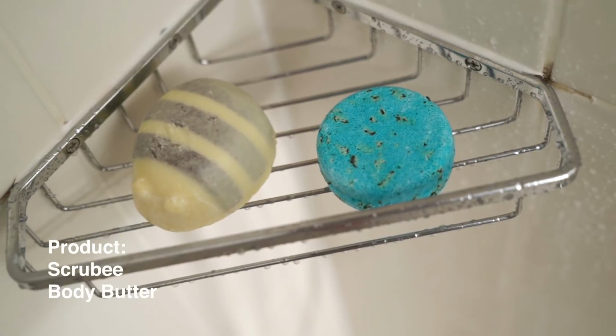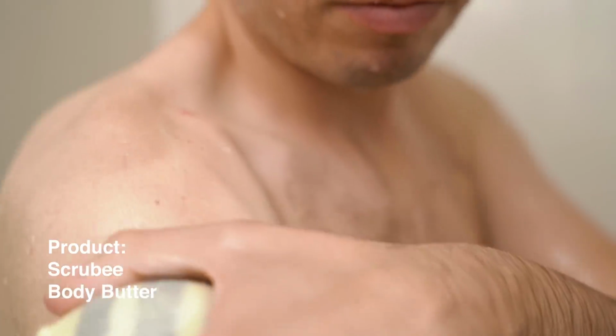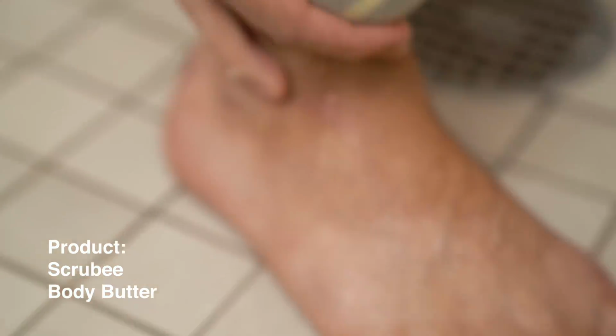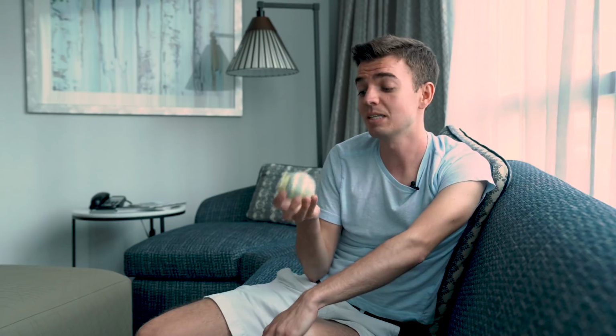As soon as I get to my hotel, the first thing I want to do is shower off my flight. So all I do is go right into the shower, apply hot water all over my body, and then rub Scrubee up and down my arms and legs. Scrubee contains a natural exfoliant, coconut shells, which is really great for taking off any excess dead skin that may have accumulated over my flight. And then the shea butter acts as a great moisturizer. This product is definitely the best 2-in-1 and is a great way to reduce the amount of products that you need to bring with you while you're on the road.